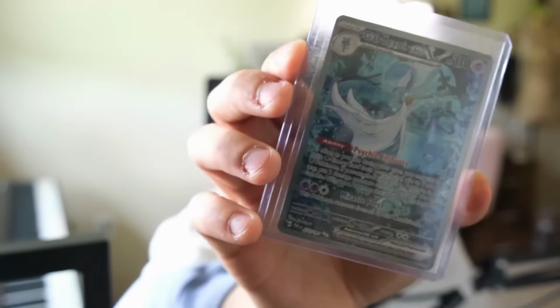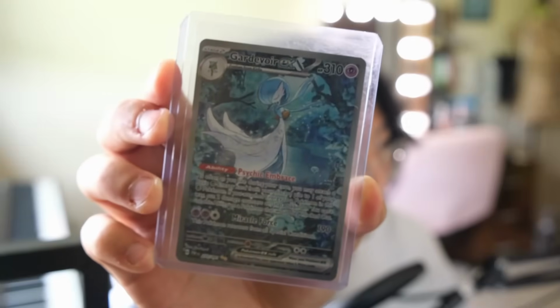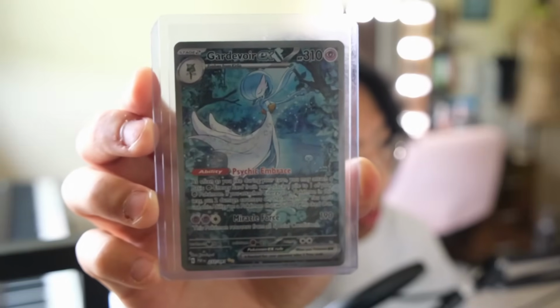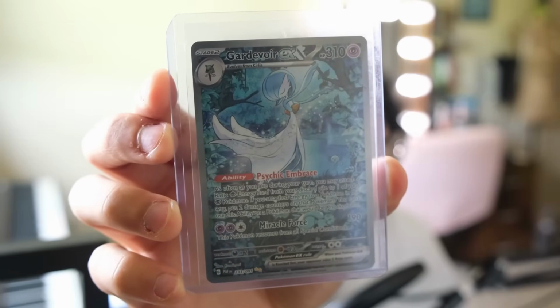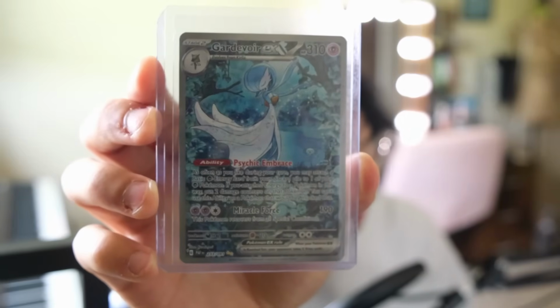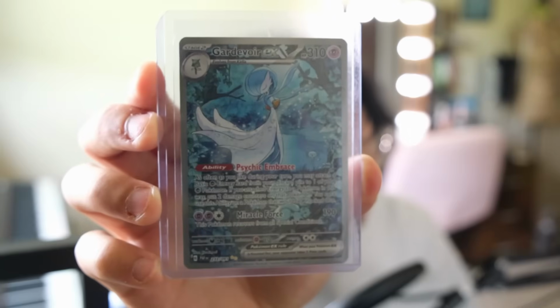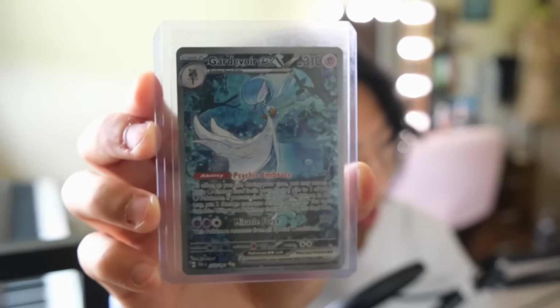But this Gardevoir that I was talking about earlier, this is an example of a card that I'm going to send in for grading. The edges, the top and bottom, are very, very, very well sized. I'd say maybe the top is a little thicker, but it's definitely within guidelines. It looks almost perfect. Left-right centering's perfect. The image isn't angled.